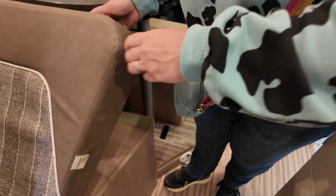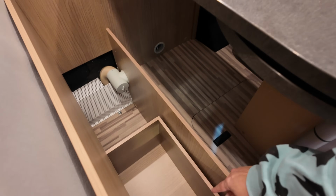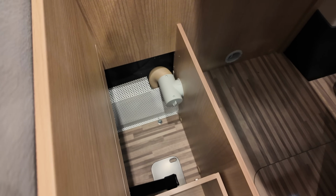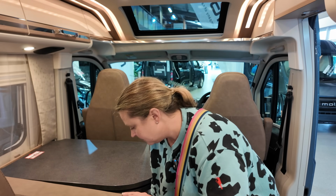So all we have to do is lift this up, then lift this up, and you can see that's the drawer that you pull out, and then you've got another big gap under there for any other bits and pieces. So my moaning about them not using that little step as a footstool, you're definitely not going to have any problems finding places to store your shoes in this van.